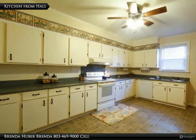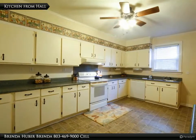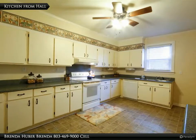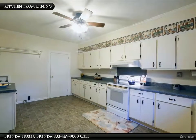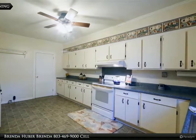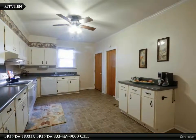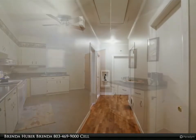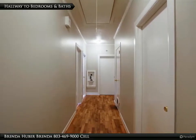The kitchen has vinyl floors, a ceiling fan, plenty of counter and cabinet space, a stove, a dishwasher, and measures 17 feet 1 inch by 11 feet 1. The door in the kitchen leads to the hall. The hallway has real hardwood floors, and a pull-down ladder to the attic.